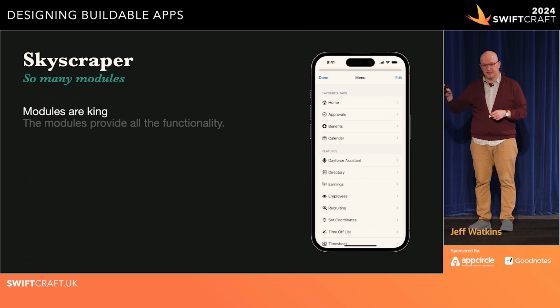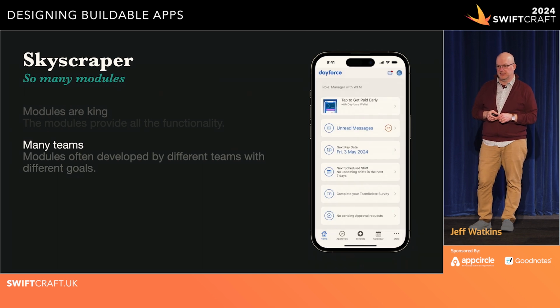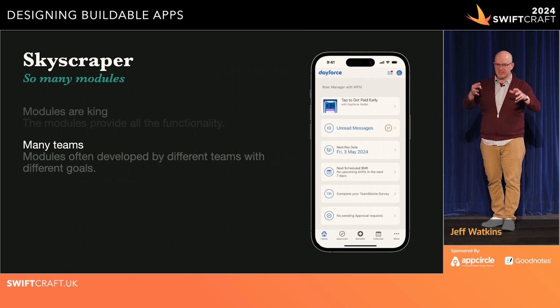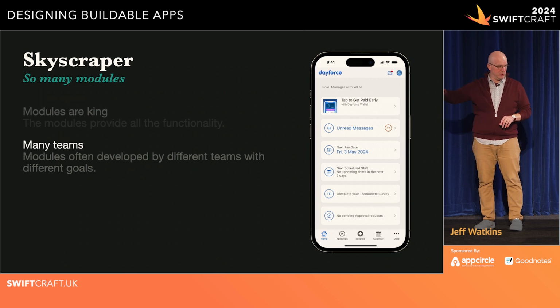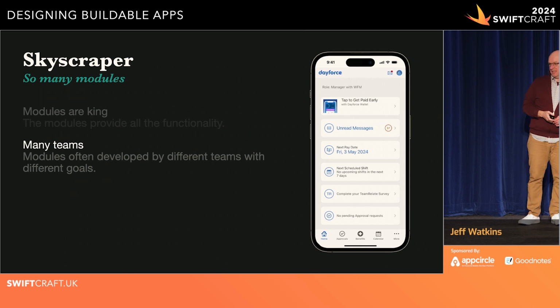Now, the thing is, these modules are probably not all developed by the same team of engineers. They might not be developed with the same UI standards, the same schedules, or the same quality standards, dare I say. And so they all have to sort of plug in together into this skyscraper framework and work well together. Now, hopefully, none of you are in this situation making this sort of thing work, because it can be a real nightmare. So, good luck to you if you are.